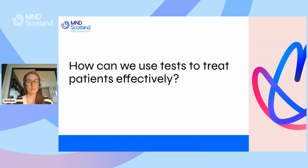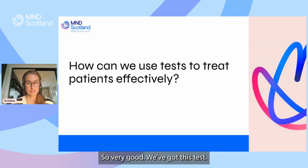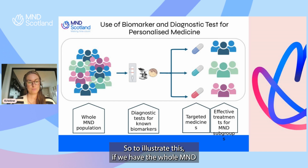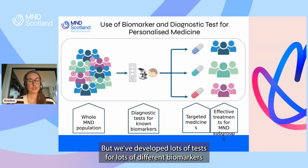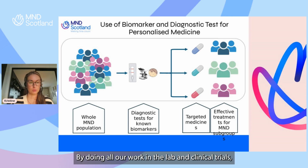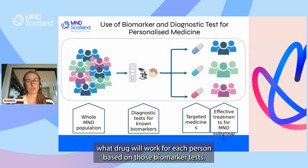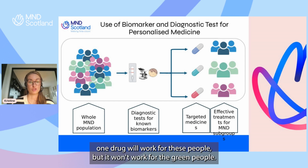So next I want to speak about how we can use these tests to treat patients effectively. So very good, we've got this test, but what next? This is where I want to introduce the concept of personalised medicine. To illustrate this, if we have the whole MND population sitting over here, but we've developed lots of tests for lots of different biomarkers that we hope to find, by doing all our work in the lab and clinical trials, we can hopefully work out what drug will work for each person based on those biomarker tests. So this blue group might test positive for one biomarker, which we then know one drug will work for these people, but it won't work for the green people. We've got another drug for them.